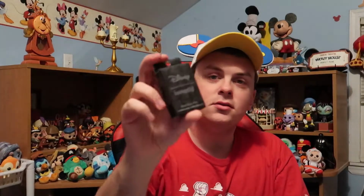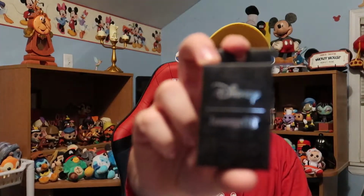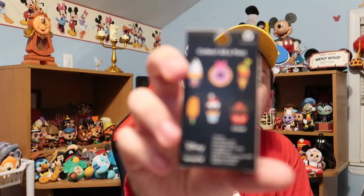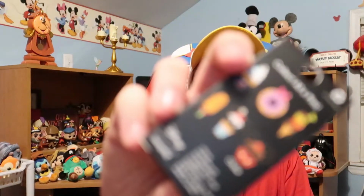Okay, let's see. Ooh, this is a pin blind box. Says Disney Lounge Fly blind box pins. Try saying that 10 times fast. Looks like it's a blind box within a blind box. That's a new tongue twister, I think. And it looks like all different kinds of snacks, which is really cool. I'll zoom that in.